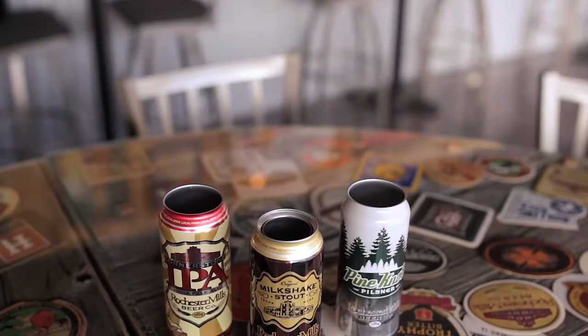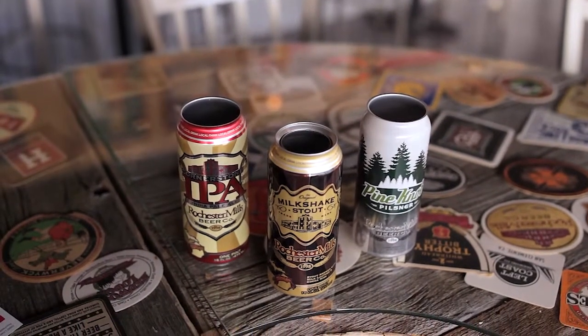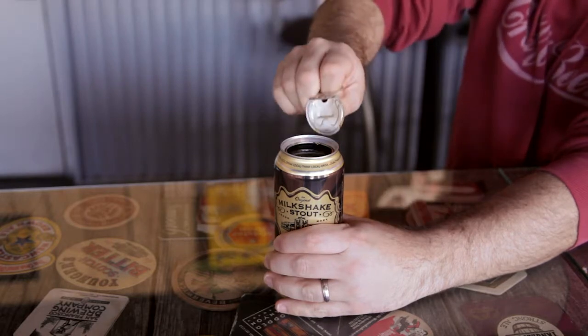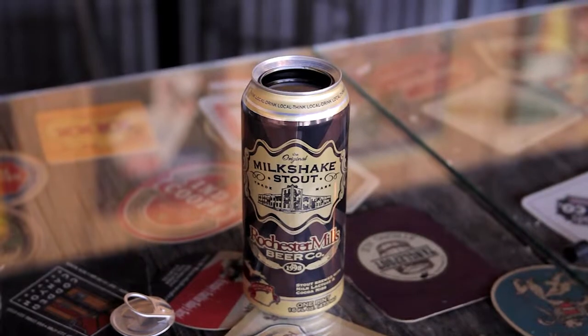The brewery has used Crown's 360-degree end technology to bring their beers to Ford Field. The end allows for the entire removal of the lid, turning the can into a drinking vessel. This allows customers to drink the beer the same way as drinking out of a pint glass.